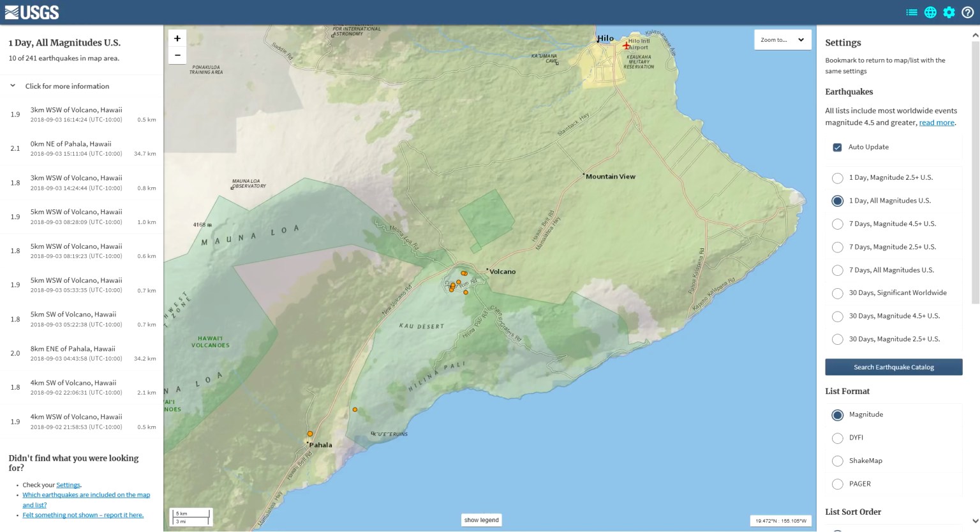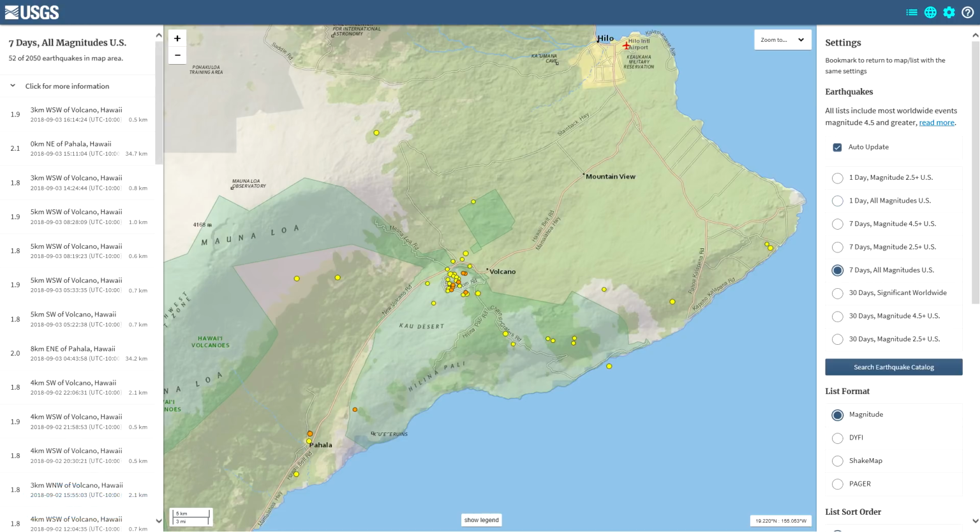Now let's take a look at the 7-day, all magnitude, that is. As you can see, still not a lot of activity. Most of it is centered up around the Kilauea summit, Halema'uma'u crater. Again, which is to be expected. No significant activity down the rift zone, which is good.